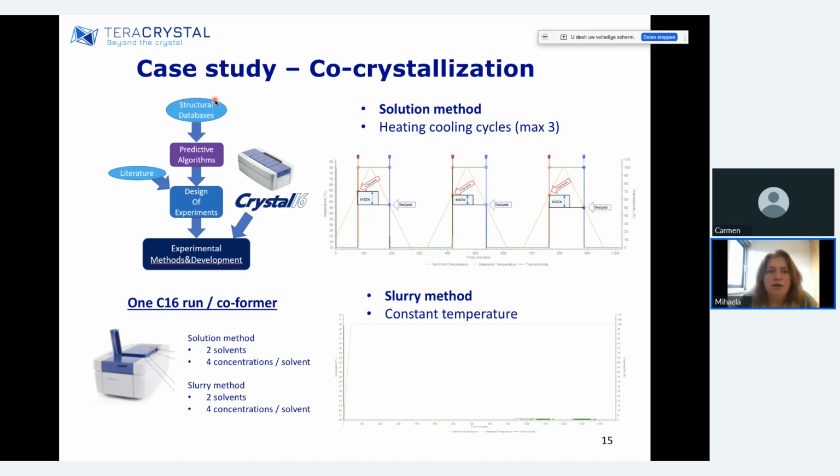a new crystal structure. For salts, it's quite easy because you base it on an ionic interaction and pKa difference. But here, it is really advisable to spend time on looking at the literature, but also structural databases like CSD, use predictive algorithms, look at likelihood of hydrogen bonding and so forth before going to experimentation. And so we did that.